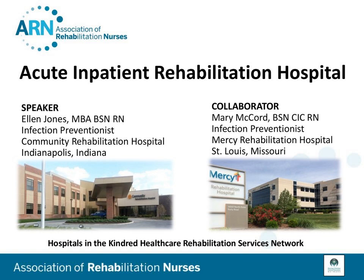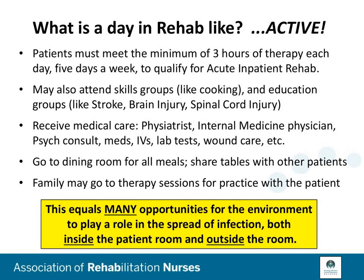I'm Ellen Jones from the Community Rehab Hospital in Indianapolis, and my collaborator is Mary McCord from St. Louis. Happy to be with you today and be part of this case study.